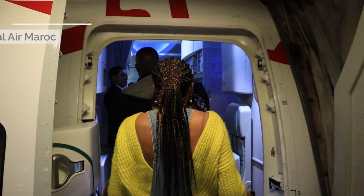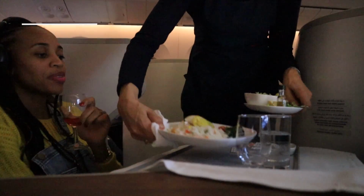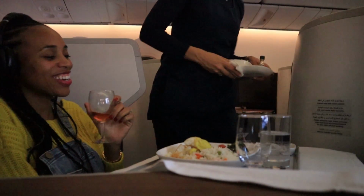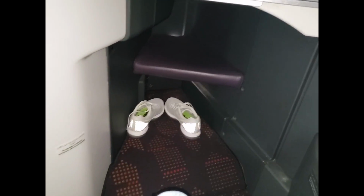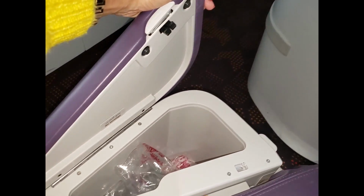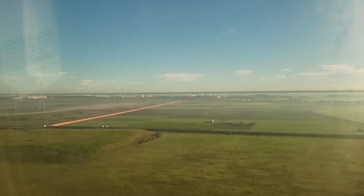Royal Air Morocco offers a nice business class product. The food was tasty, the staff was attentive, the lay-flat seats were comfortable, and there was more than enough space for your personal items. You can read my detailed flight review on pointsdiva.com or watch the YouTube flight review video.